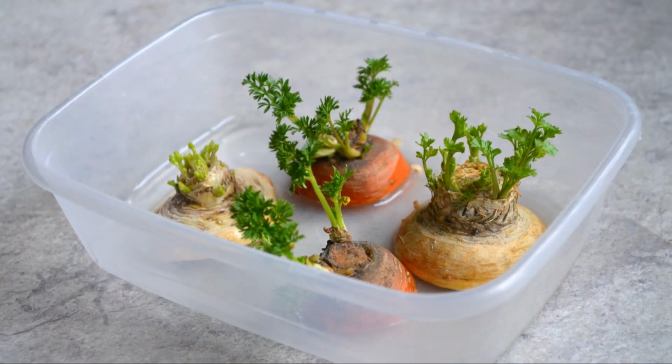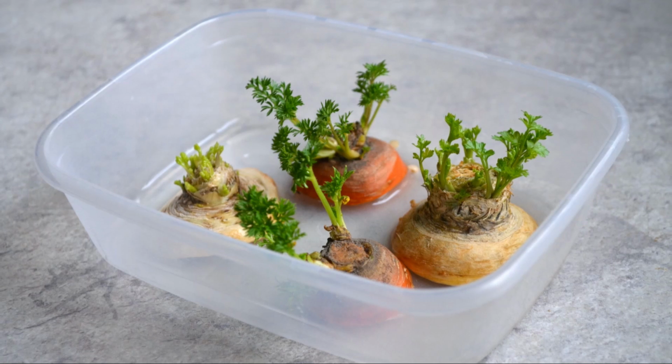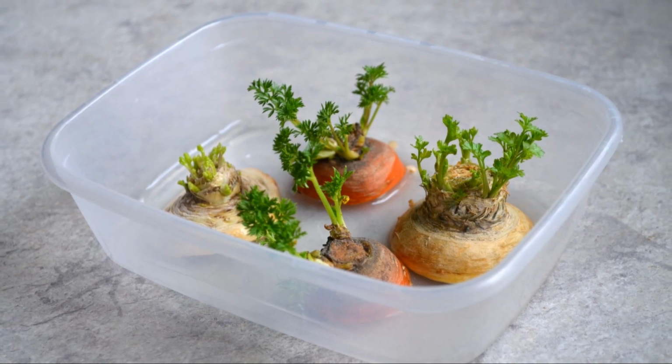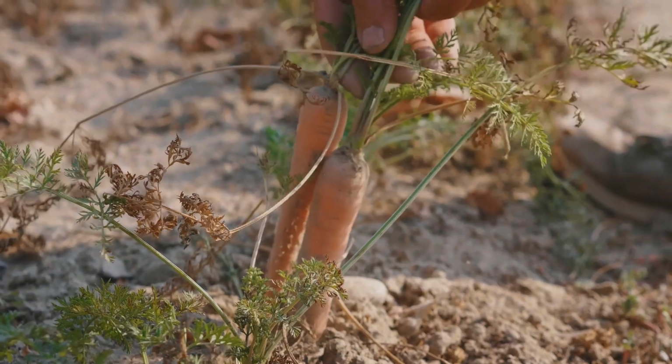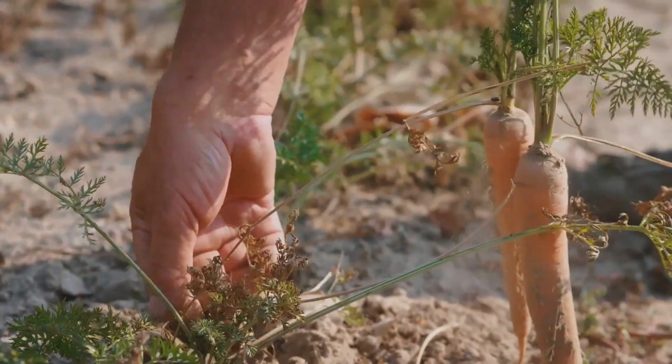Most carrot varieties are ready to harvest when the tops are about 6 to 8 inches tall. This is a good indicator that your carrots have matured, and the shoulders of the carrots are pushing up through the soil. This is a clear sign that they are ready to be pulled from the earth.